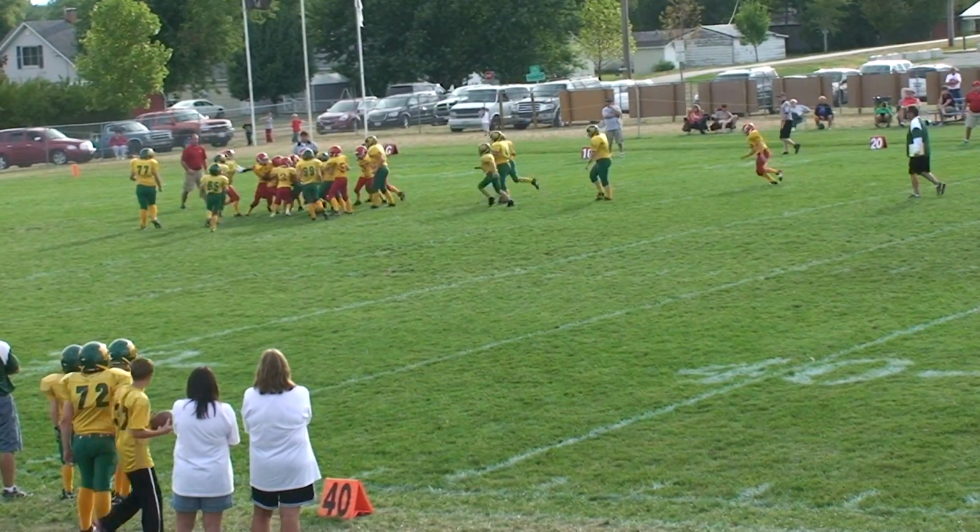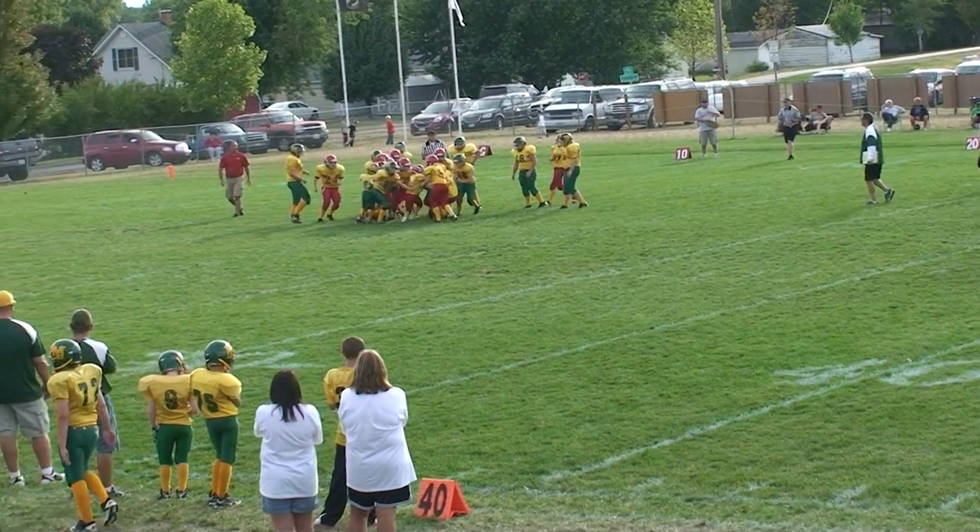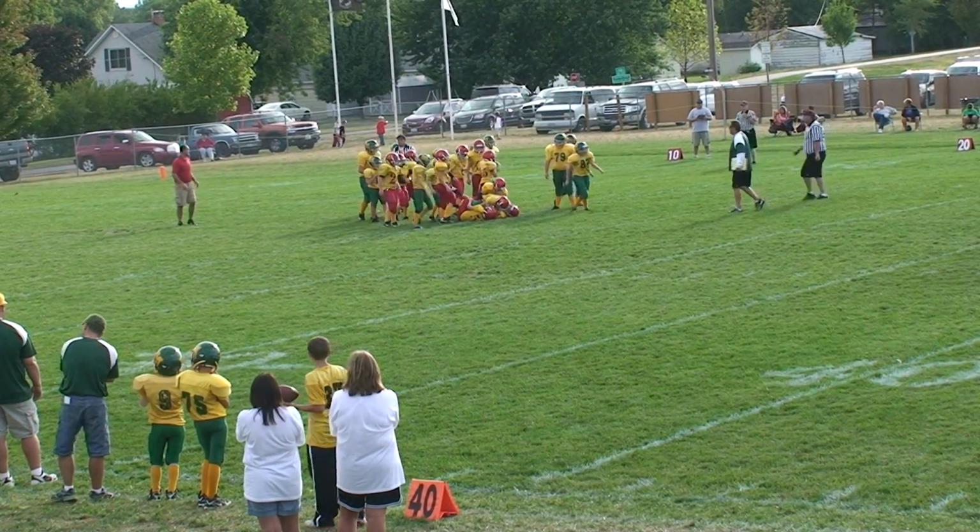Number 4 with the ball again. And he's held up there in the middle. Forward progress was stopped.